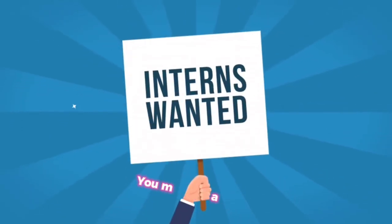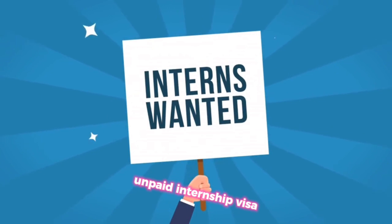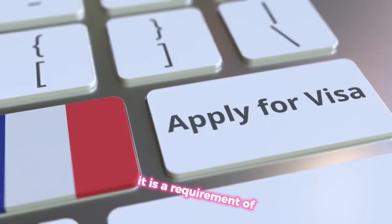4. Unpaid internship. You may apply for an unpaid internship visa for less than 90 days if it is a requirement of your studies. An internship of more than 90 days must be paid.